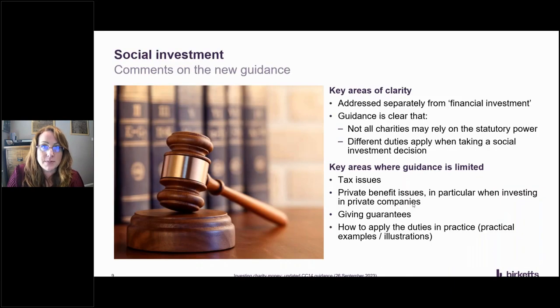So social investment. Have we got any greater clarity in the way that social investment has been covered in the new guidance? Well, helpfully, it is expressly dealt with separately. Why is this important? Well, social investment engages a completely different set of duties, and it's a completely different power. Not all charities have a power to engage in social investment. Most do, but Royal Charter charities and charities formed by statute are not included within the power under the Charities Act and would only have the power to engage in social investment if their governing documents expressly permit it.